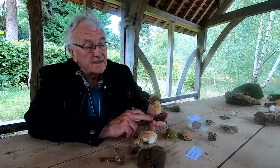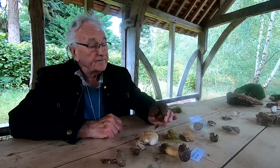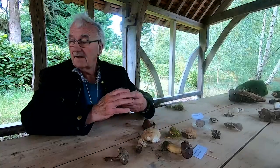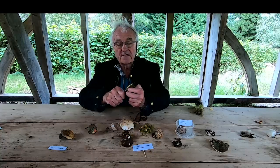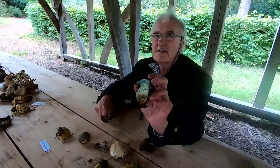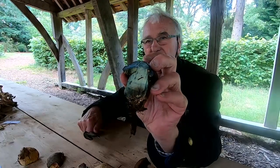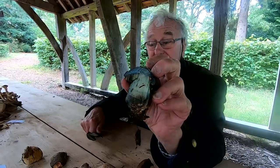So pores on the underside, some of them have very interesting properties. This one, for example, has flesh that changes colour as soon as it's exposed to the air. And I'm going to demonstrate this if I can, taking my trusty penknife. The flesh, when it's first cut, is yellow, and you can see within a few seconds it changes from yellow to blue. It's quite dramatic. And this is just one example we happen to have on the table of fungi that do this. There are quite a few that do it in different ways.